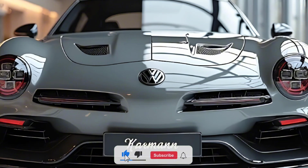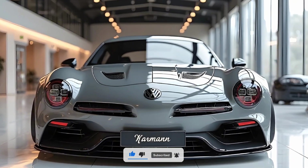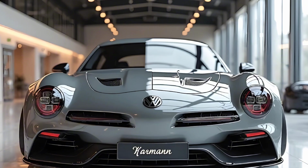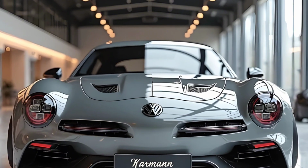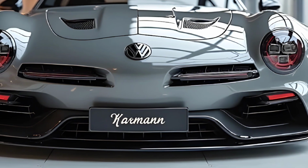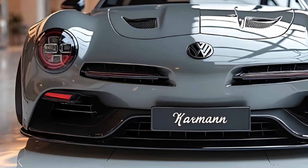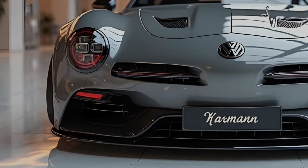Starting with the exterior, the 2026 Karmann Ghia beautifully balances nostalgia with modern flair. Volkswagen has managed to preserve the car's timeless silhouette. The low, sleek profile, the curvaceous lines, and those signature rounded edges that made the original such a design legend. Yet, there's a fresh, aerodynamic edge to this new model.